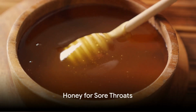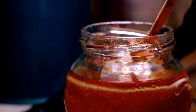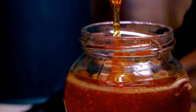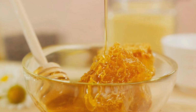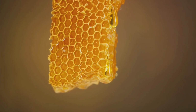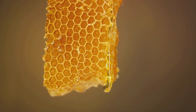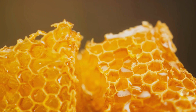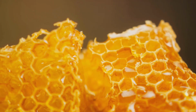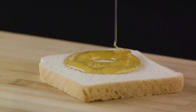First on our list is honey, a sweet remedy for sore throats. This golden nectar has been used for centuries to soothe scratchy throats and quiet coughs. But how does it work? Honey is a natural antimicrobial agent. This means it can kill or inhibit the growth of microorganisms like bacteria, fungi, and viruses. When you're fighting off a sore throat, these antimicrobial properties can help by tackling harmful bacteria that might be causing the irritation. But honey doesn't stop there.